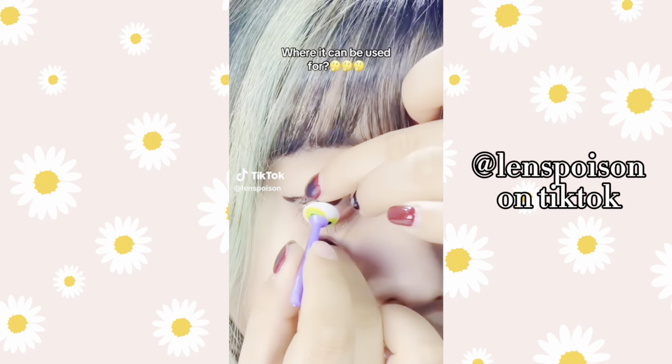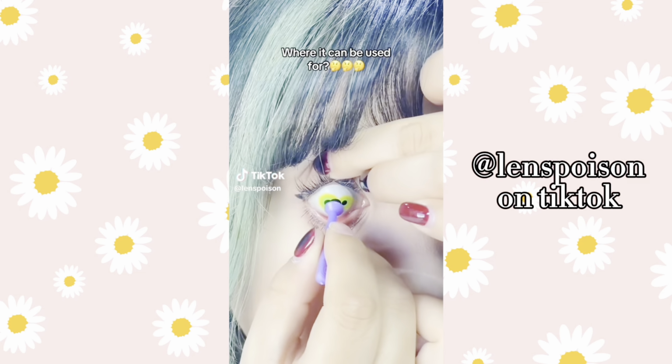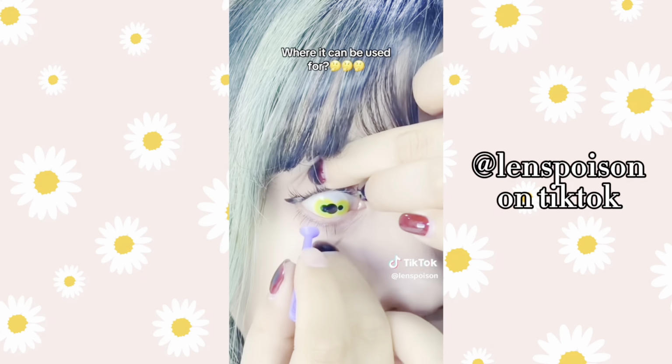Put the contact lens on top of the plunger in the right way as we just looked at, and use your other hand to gently pull on your lower eyelid. This way you can simply use the plunger to place the contact onto your eyeball, let go of your eyelid and let it settle into your eyeball.